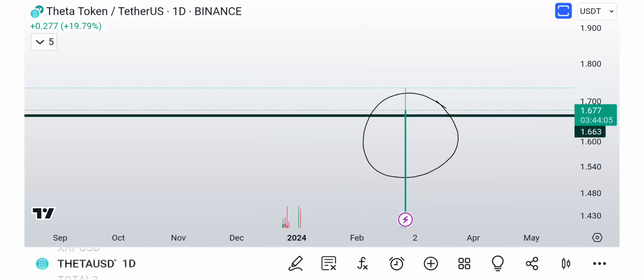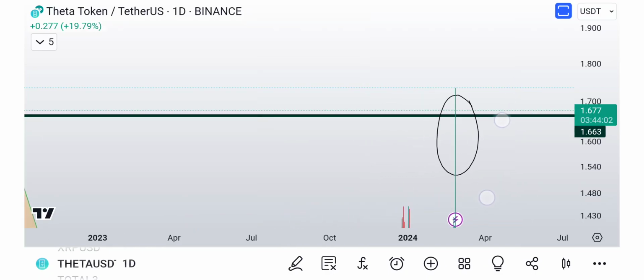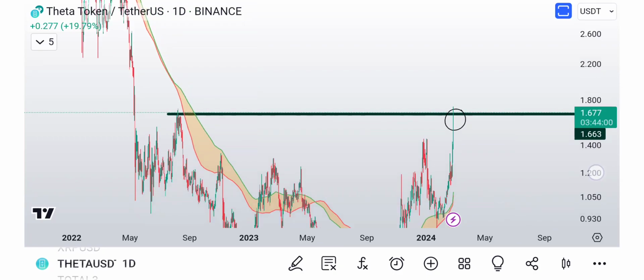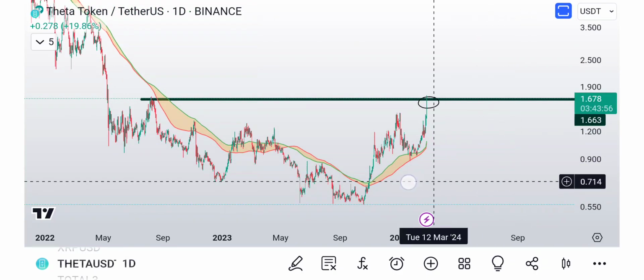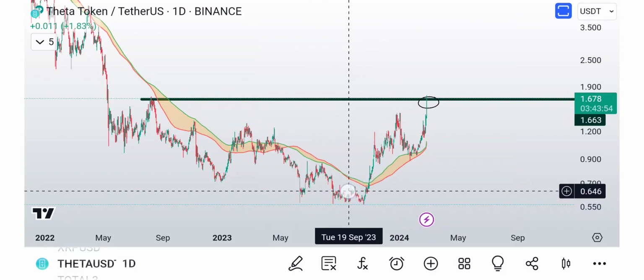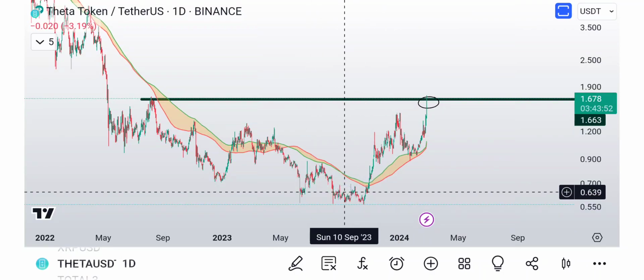But you've got to remember, the price has just entered a liquidity zone, which means a lot of people accumulated in here, right? Like I always talk about, the big whales, right?